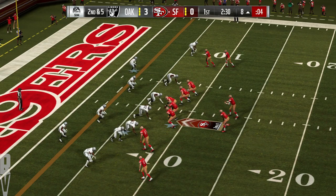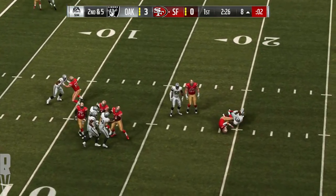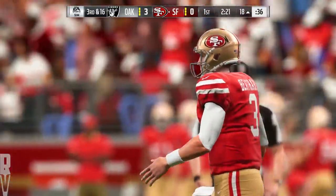Now let's go. Blue 90. To throw is Beathard. Now the pressure gets there, and he goes down just inside the 20 at the 19.